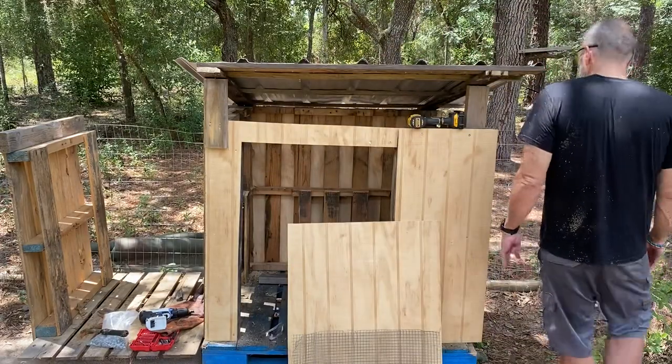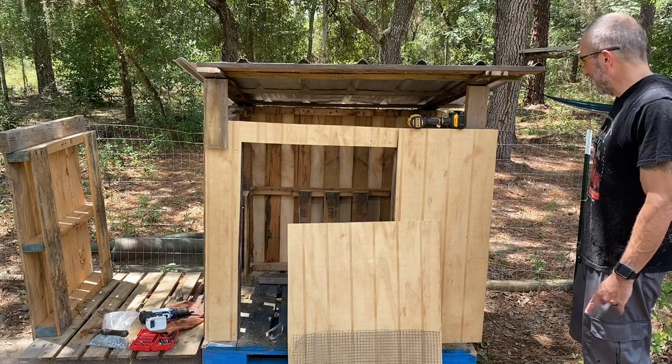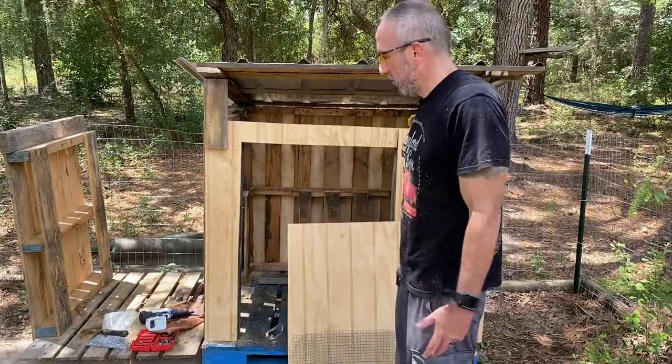But it could have not been done. That's the way I look at it. And now it is mostly done. We're getting there. We're getting where we want to be. We're having something for our chickens.